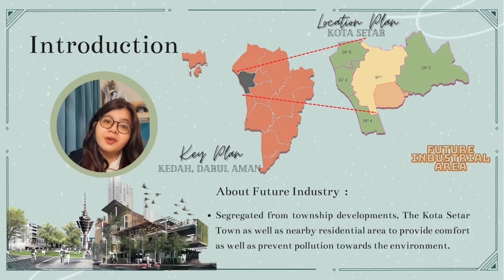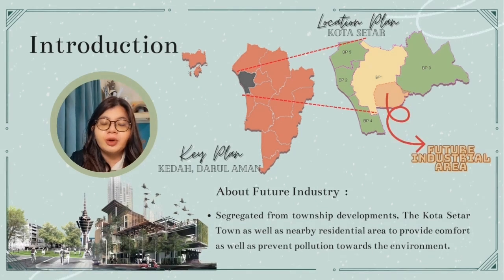This future industrial area is chosen due to its suitability analysis, which makes it located further away from townships and residential developments. It is to provide comfort for the users as well as to protect the environment from pollution.